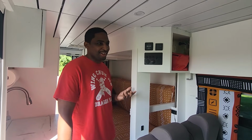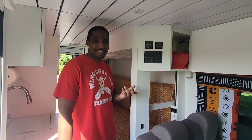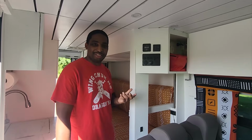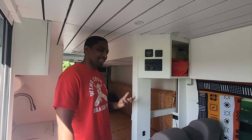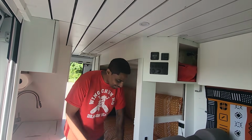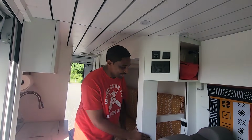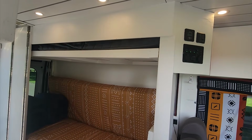So if you made it this far in the tour, you probably have one big question, which is the first question that we get from people when they come into this space. How in the world do four people sleep inside of this van? The way the bedding situation works, these mattresses actually become our bed. Underneath there, you have a mattress down low, and we have a mattress that comes down from the top. There's a second bed that comes down.